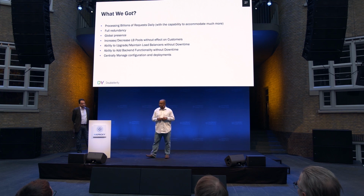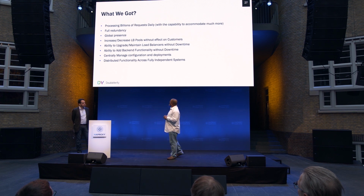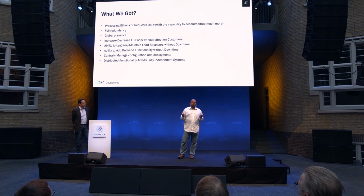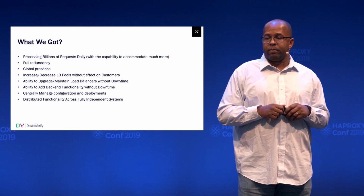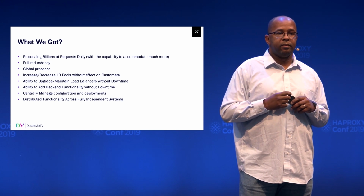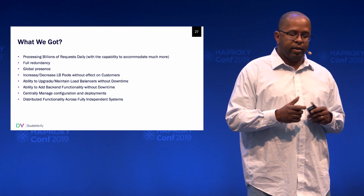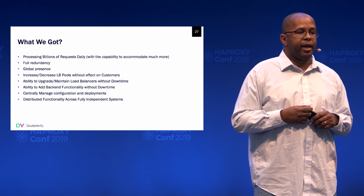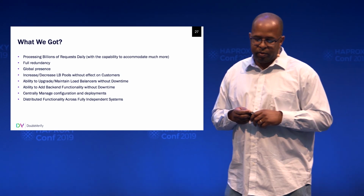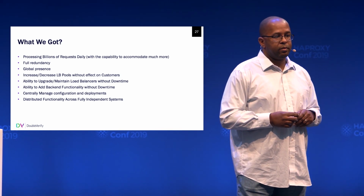And of course, with Ansible and Git, we can centrally manage our configs, our deployments, all of these. Distributing functionality across independent systems. What this means is these systems don't know about each other. There's a logical construct from Akamai that ties them together. But there's no way one of the HAProxys knows that there are 100 other systems like it. All right, so we're able to spread out our functionality across these systems using this design.